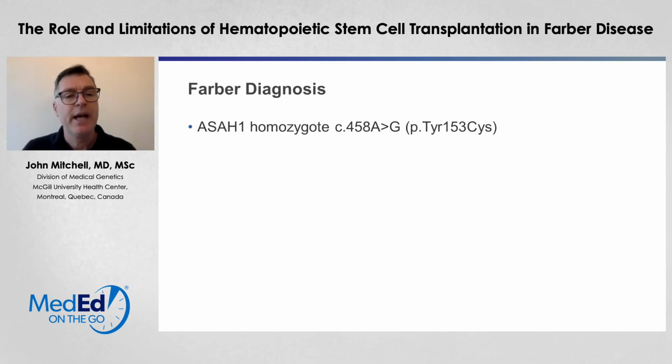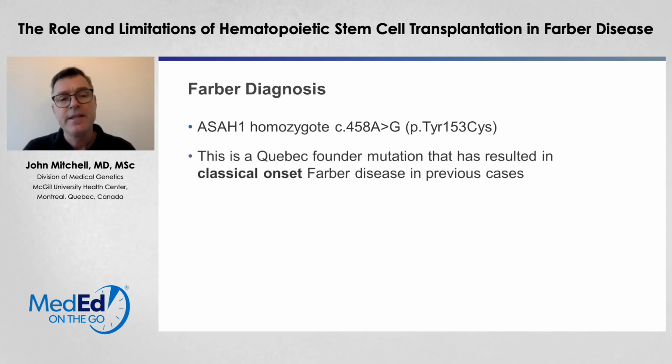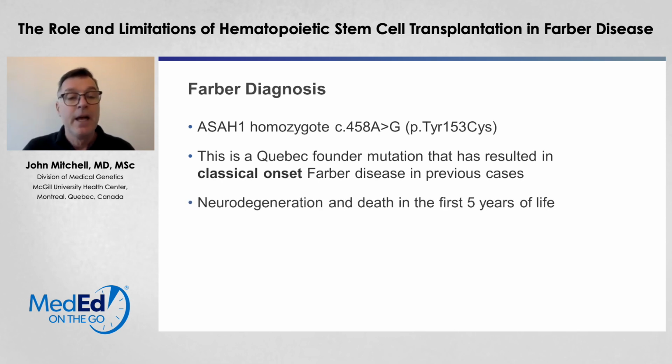So our patient had a homozygous mutation in the ASAH1 gene. This was a C458A to G mutation. This is something that we've seen in Quebec before and is part of a Quebec founder mutation, and it results in classical onset Farber disease in previous cases. Unfortunately, this particular disorder with this particular mutation has led to neurodegeneration and death in the first 5 years of life.